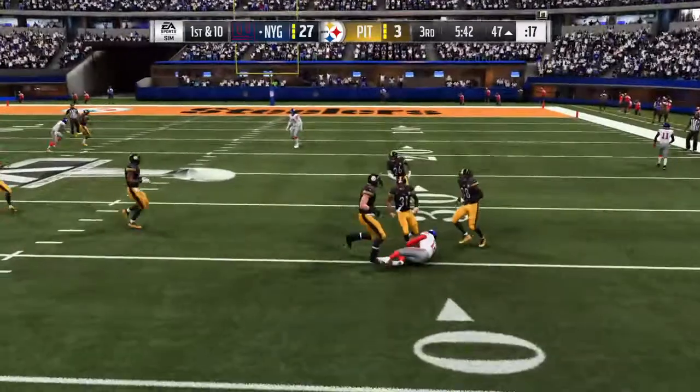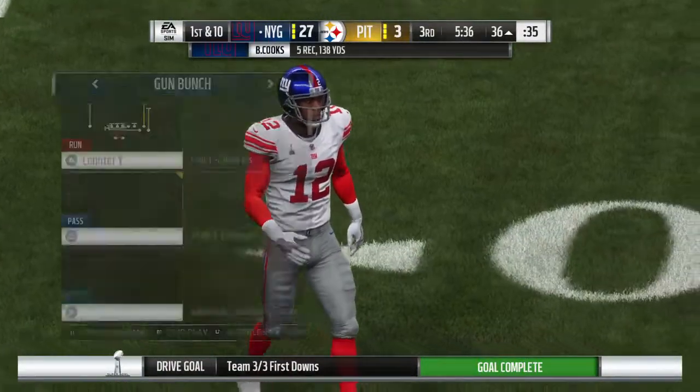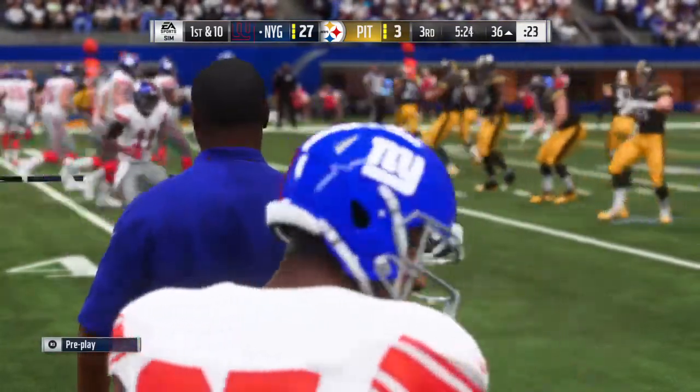And Cooks has it over the middle. 11 more on that one and another first down. Doesn't matter whether it's a zone coverage or man coverage, the drag route can be effective when it's run well. So from the 36 now, 1st and 10.